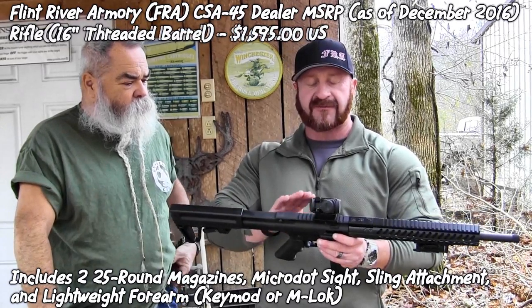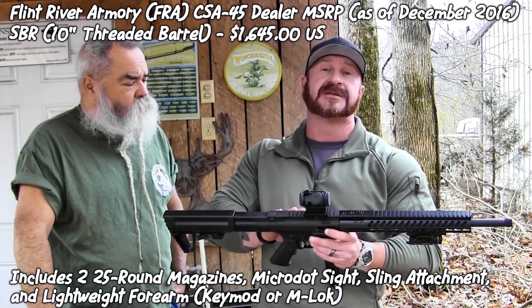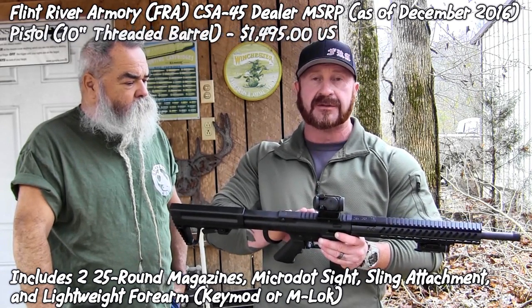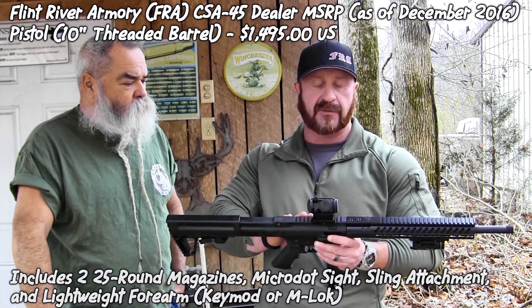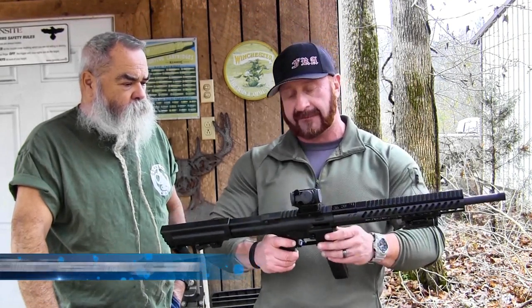The reason we started with 45 first is because the low pressure of 45 is the hardest to make run in a gas piston gun. We're fixing to go into production of 9mm, 10mm, and 40s a little bit later, but we wanted to get the 45 because it was the biggest bear in the room. Once we had it operating really smooth, the 9, the 10, and the 40 will fall in. That's the reason we started with the 45.